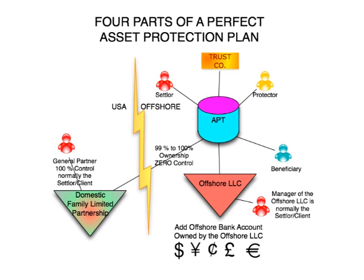Now, what are the 4 parts? Well, let's just divide it real simply and we'll go over each of these in more detail. Part 1 is this asset protection trust. It's componentized. You can do simply an asset protection trust. Part 2 is this offshore LLC. I'll explain how they work together in a few minutes. Part 3 is an offshore bank account owned by the offshore LLC. We'll talk about that in more detail today and in the next 2 and 3 videos.